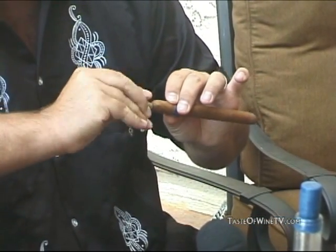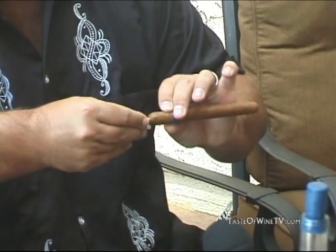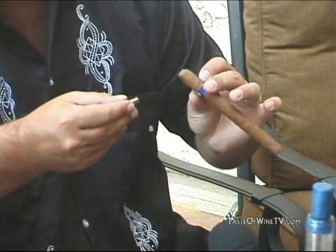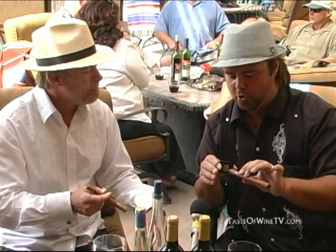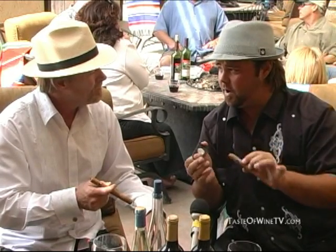Now you said about an eighth of an inch in. Yeah, and then just pull out. Just pull it out. Look at that. Perfect. We got a hole right there. So do you get a different pull off of it? I have a circular hole here versus me chopping off the end and a much bigger hole. Am I going to get something different out of it?